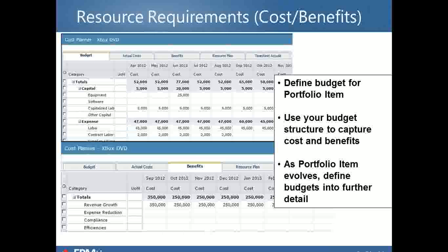If you want to get more involved, you can also do your full budgeting. So you can use those resource plans and bring that data in and also do your full budget for the portfolio item. And here the idea is to take your budget structure and reflect it in a template so that you can reuse it.